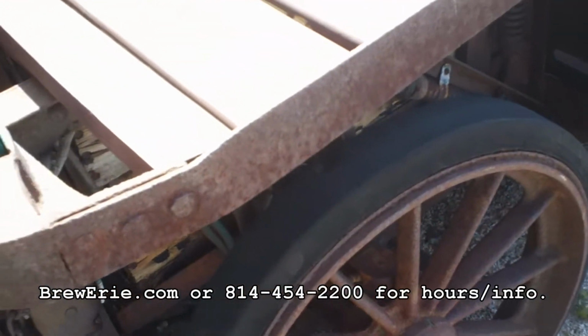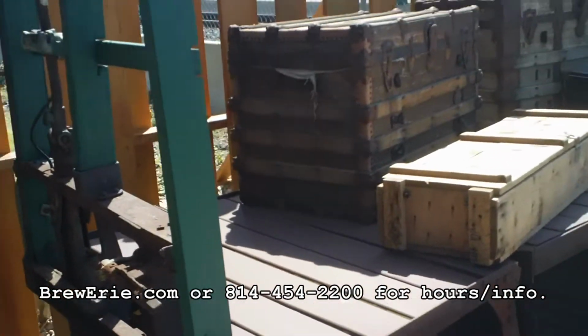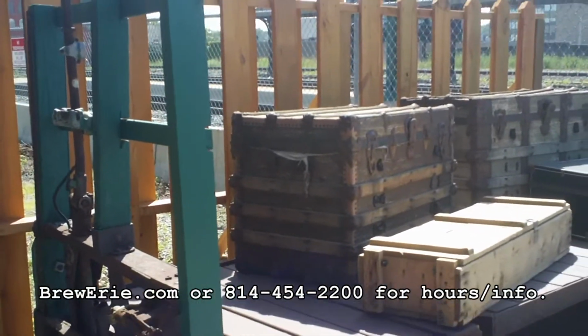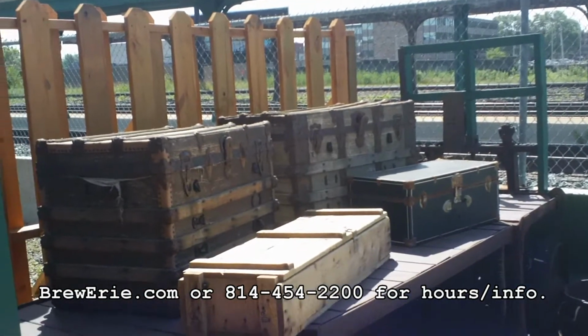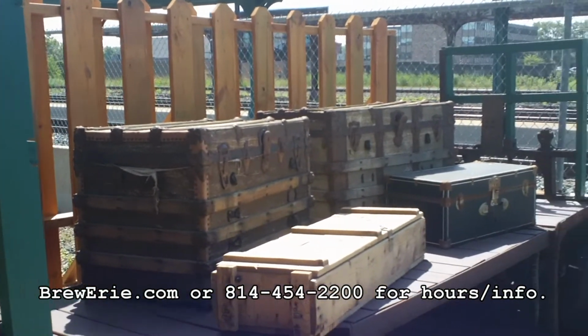This is something you definitely have to see for yourself. I know my camera's not doing this justice. And the original battery pack is still down there, ironically enough. Really? No kidding. And these are pieces of luggage we've salvaged from around. The old trunks, and actually the front is a military ammunition carrier.